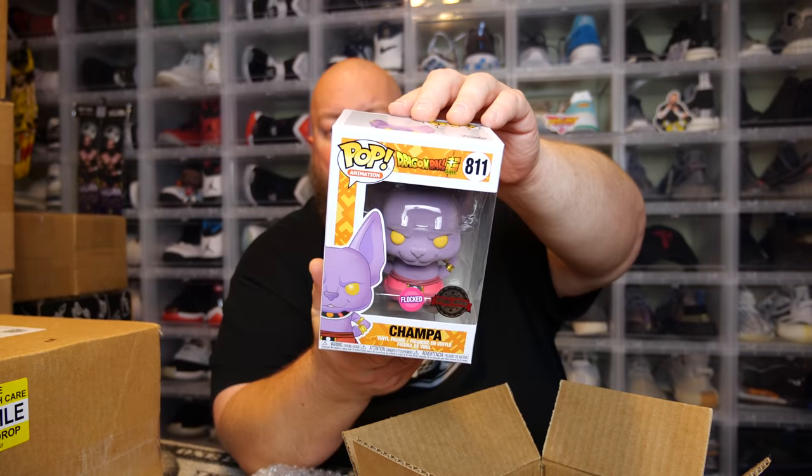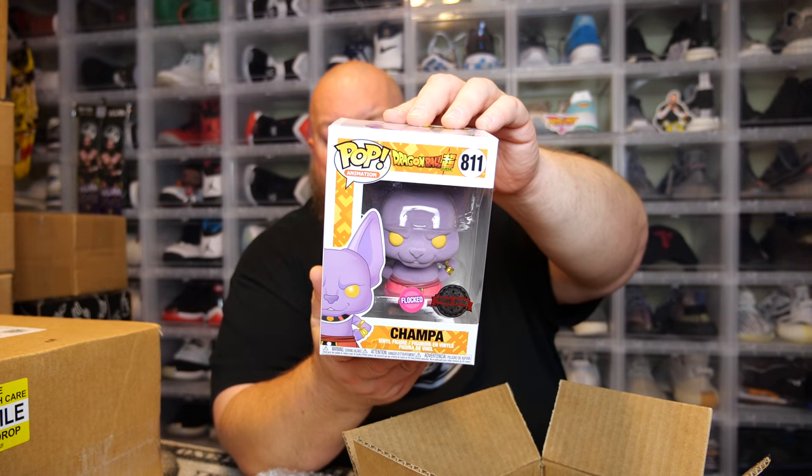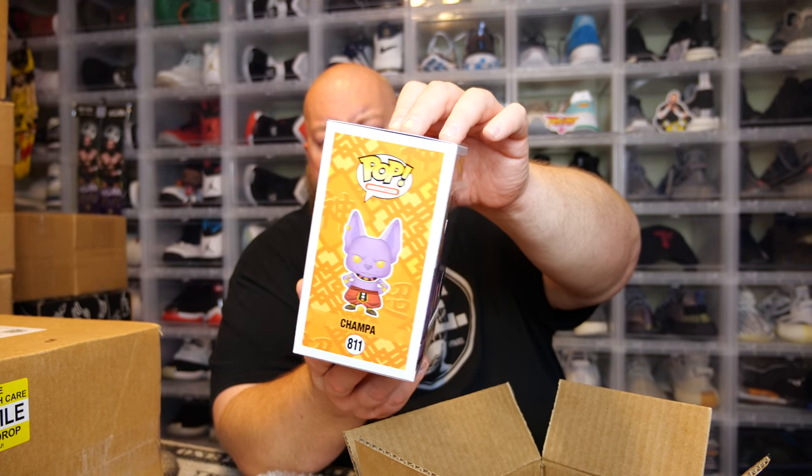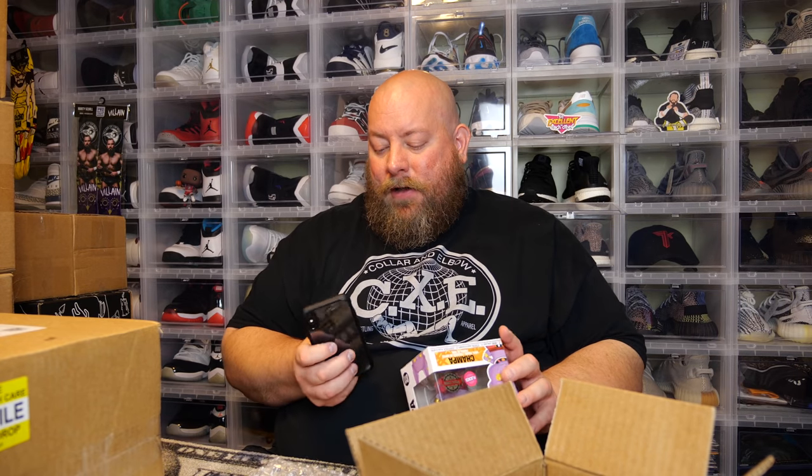Here we go. First one. Actually, I've got this one out multiple times so far. We have the Champa Blocked. This is the special edition overseas sticker, but I think this was originally a Hot Topic exclusive. I'm going to use the Whatnot app to look up the value.